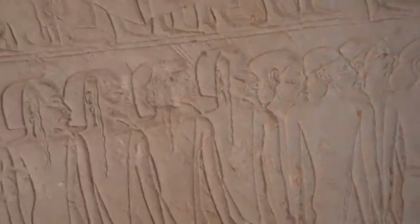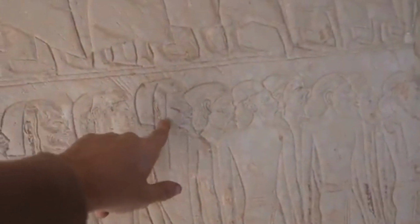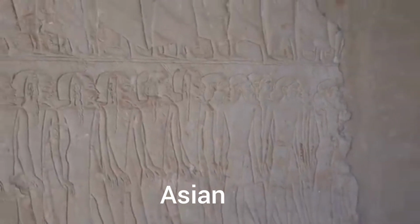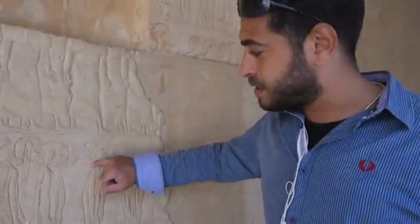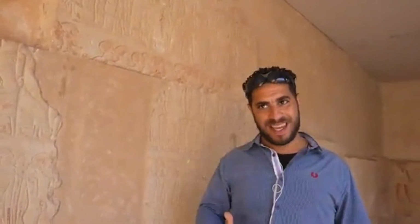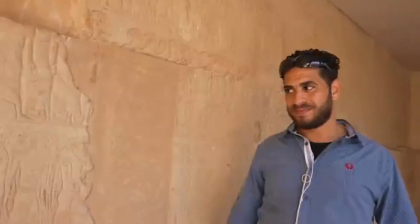Are these guys, would these be Jewish people here with the curls? No, this is Asian. How can you tell that these ones are Asian? Because of the eyes? It's looking like Iraq, like Syrian. And today it's looking same. You can see Syrian have big beard, Iraq have big beard. So like Near East Asia.